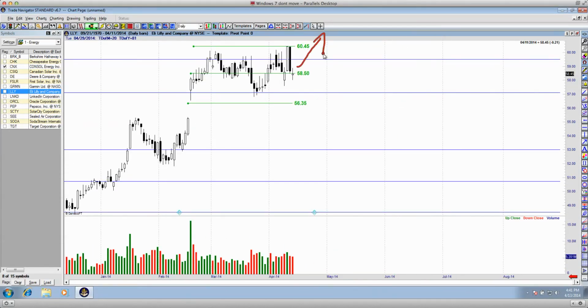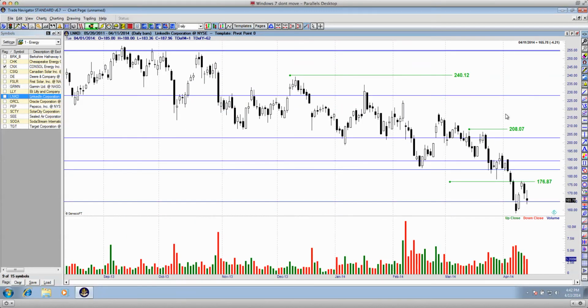LLY 60.45, waiting for the close and move above. Also waiting for the 56.35 bearish entry and close below. We're right in the middle. Let me just get rid of this neutral trigger. We're right in the middle of this channel here. So it's much like the markets. We're waiting for a close either above or below certain levels, and then we're going to act on those individual positions.